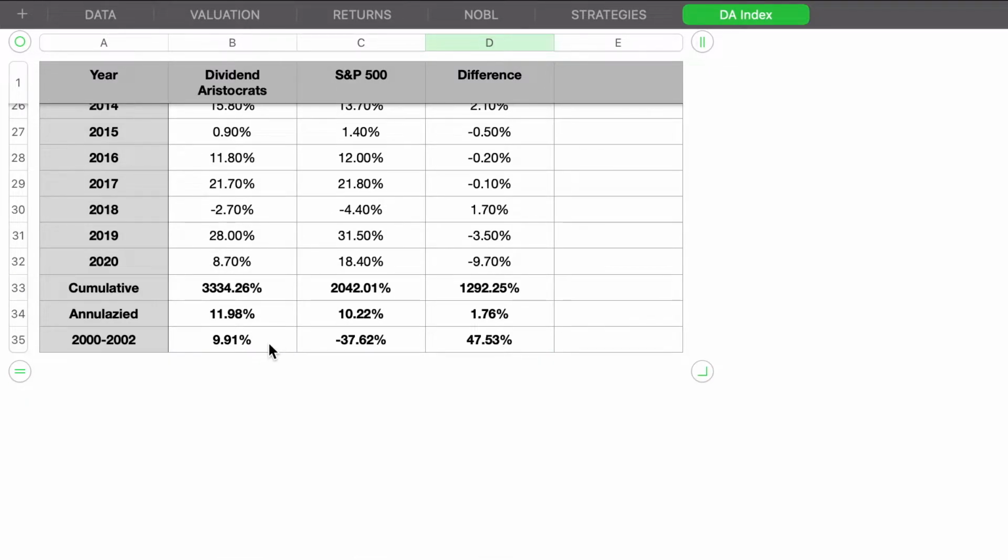During that 3-year period, 2000 to 2002, the Dividend Aristocrat Index returned 9.91%, while the S&P Index fell 37.62%. That comes out to be 47.53% of outperformance for the Dividend Aristocrats. Now, whether this pattern can occur again in the future is uncertain, but technology stocks are currently at pretty high valuations, after a strong run during the past year.